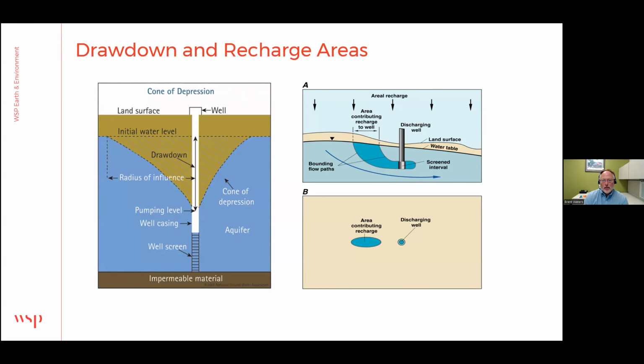Okay, so now we're going to start talking a little bit more about wells. When you put a pump in a well and pump it, it forms a drawdown cone, or a cone of depression, essentially pulling water from storage, and that water gets replaced by water moving under hydraulic gradient radially towards that well, and ultimately forms a drawdown cone. In an unconsolidated homogeneous aquifer system it would be circular, but in fractured rock it could be elongated or along a fracture system.